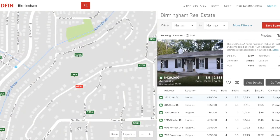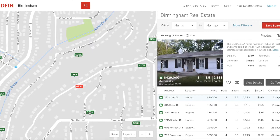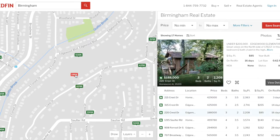On the left-hand side is a map view. On the right-hand side is our table view, so make sure you're clicked on table view. We are 220 Crest Drive for 188. So here we are right here. This is us, right in the middle of the map.